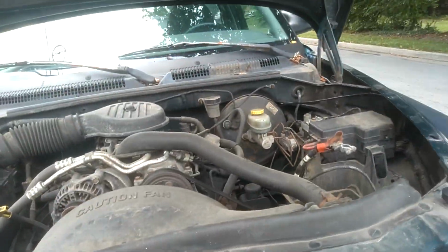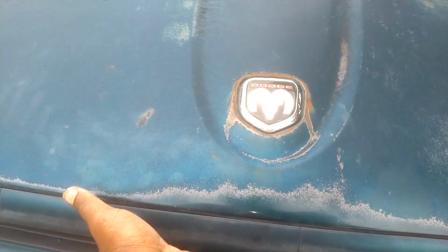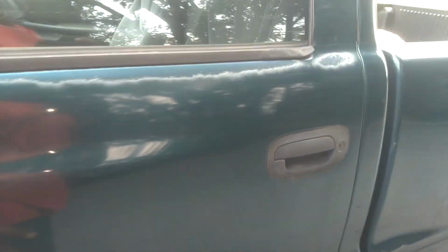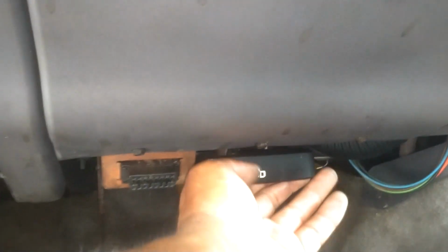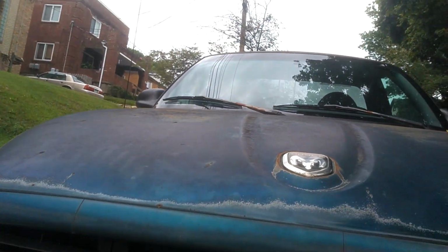All right, let's see. I assume this thing is open. Hood is nice and closed. Let's go pull the handle, see how it goes. You might want to lube that latch once a year. Man, it sounds like it worked. And yes, it did. The hood is popped.